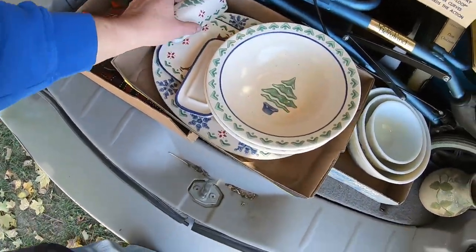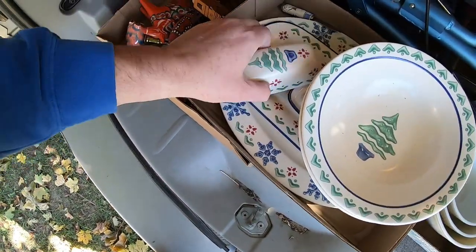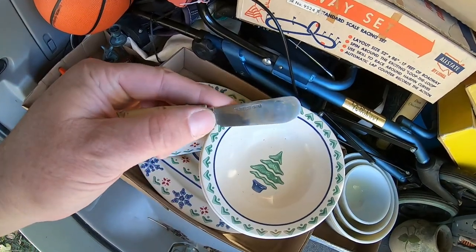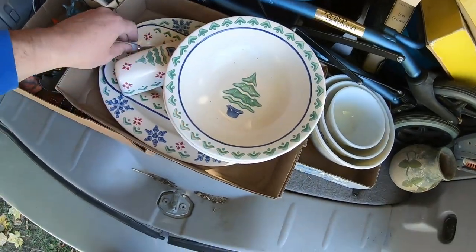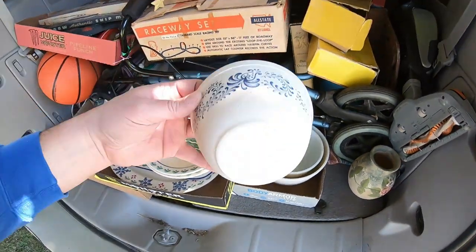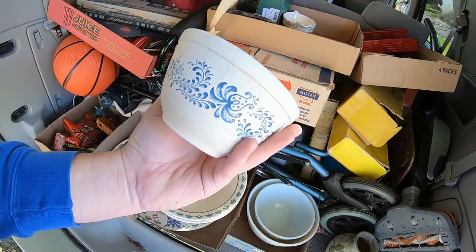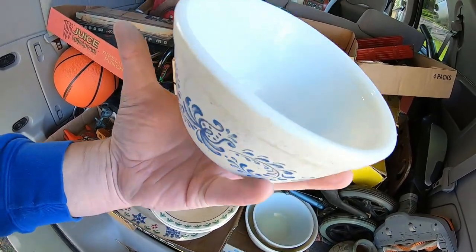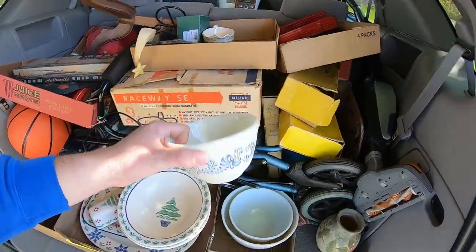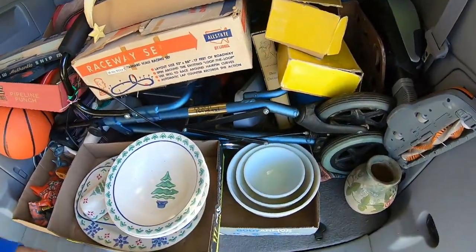Here's some more of that Falsgraf, butter dish, bigger bowl, a couple serving trays, even the little butter spreader. This is the Pyrex that we wanted when we got the Falsgraf as a bonus. It's kind of chalky. I don't know if that's the paint coming off or if it's just hot water or hard water residue. I don't know.